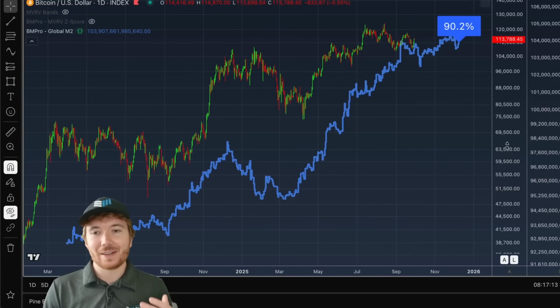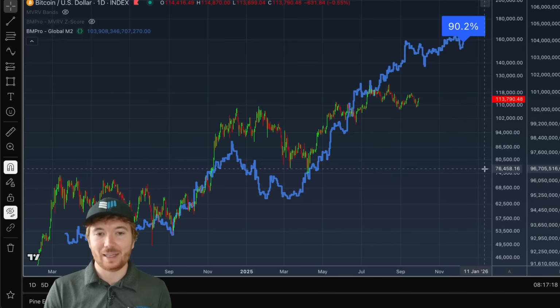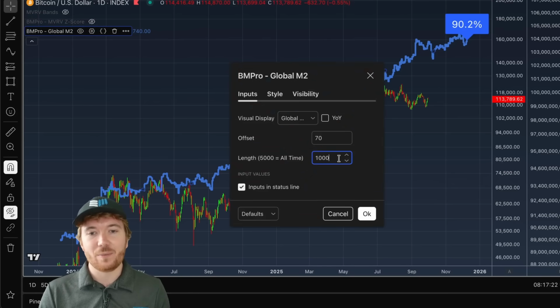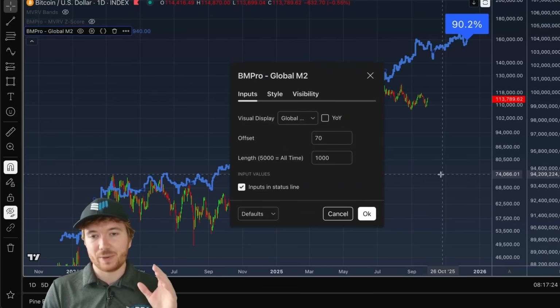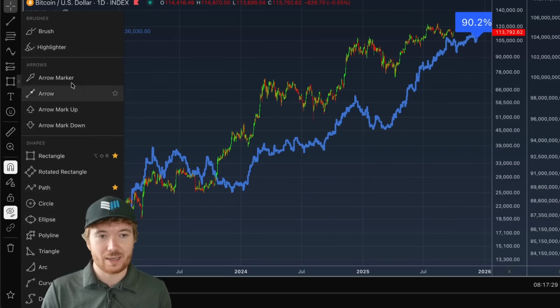And what we can see once we add this offset or this delay, it matches up to the Bitcoin price action incredibly accurately. At least it has been doing for this entire cycle so far. Just again, for some clarification, I've put the length of the correlation calculation to 1,000 days, which if we just zoom out is pretty much the entire length of this Bitcoin bull cycle so far.